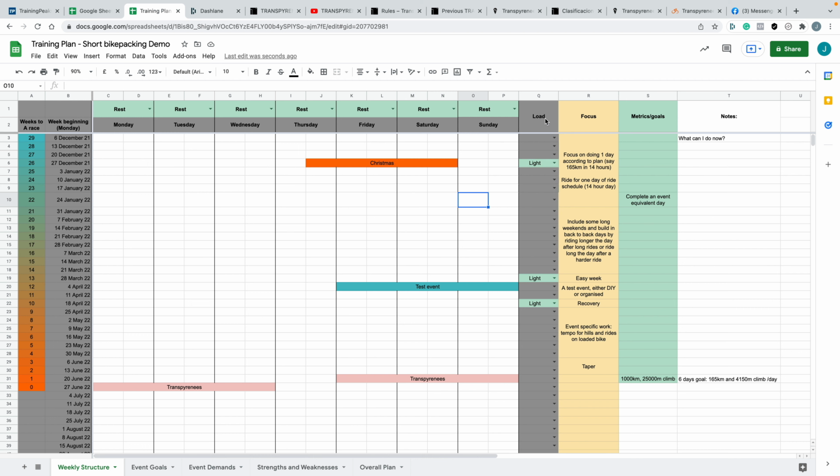And then I vary the load from week to week. I find that it works well to have a 3-week rotation. Some people can cope with 4 weeks, and to some extent it depends how hard you make the weeks, because if you make the weeks a little bit less hard, you can probably cope with 4 weeks, but then again you might not be training as effectively. So it's important to vary the amount of load that you put on yourself and recover from it.